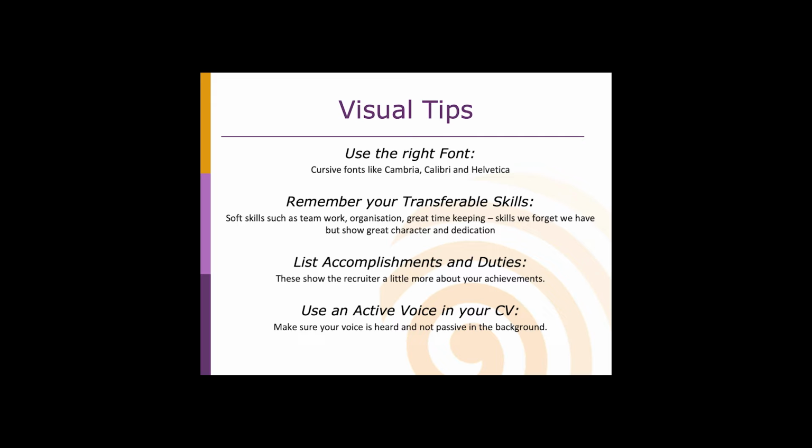So, for example, a duty could be manning the office desk at the school as part of your BA qualification and answering parents' emails and phone calls. But the accomplishment could be: on average, I've talked to a third of the school's parent list and answered 230 emails a week, improving response times by X amount.